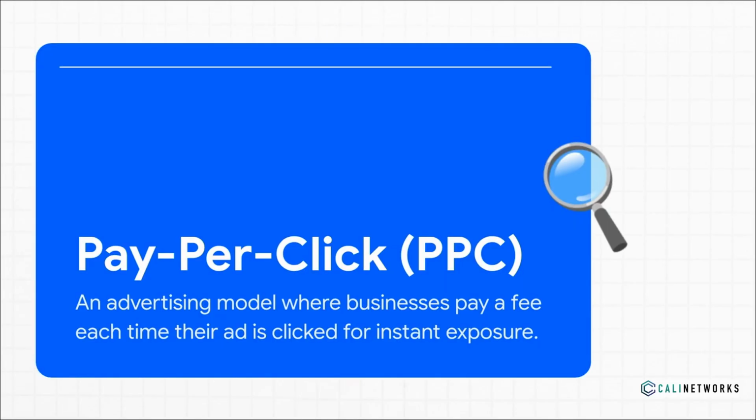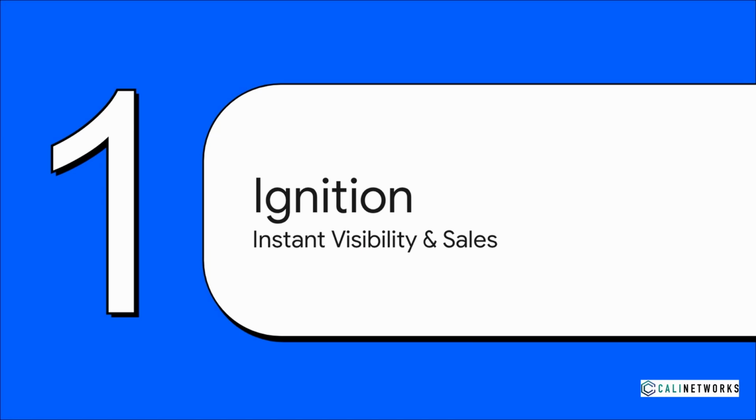At its heart, the concept is actually beautifully simple. You create an ad. That ad shows up when people search for what you offer. And the magic, the best part, is right there in the name. You only pay when someone actually clicks. Think about that for a second. You're not just buying visibility. You're buying the focused attention of someone who has already raised their hand and is actively looking for a solution that you provide. So let's break this whole journey down into stages.